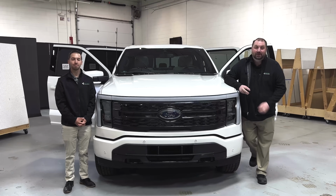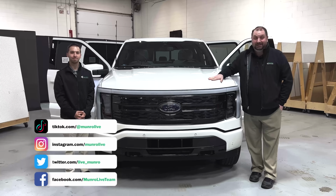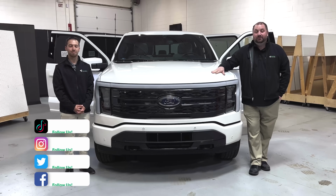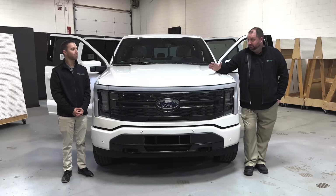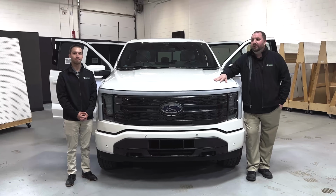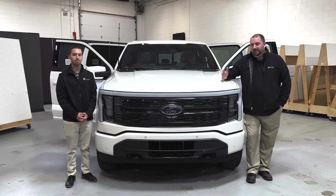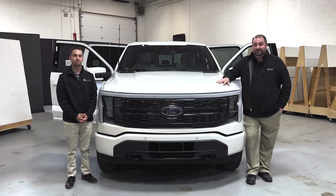Hello everyone, and welcome back to Munro Live. Today, we have an F-150 Lightning. We are going to be tearing this down within Munro, but before we do that, we're going to go through the interior components and try and make some assumptions, thoughts, predictions about what we're actually seeing, and maybe some comparison and analysis to other types of vehicles.